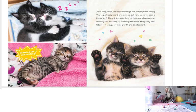I don't know if you can see, but Nigel fell asleep while I'm reading. I don't know if that means that it's a really good book or a really boring book. Hopefully he's just a sleepy kitten. I think everybody's taking a little nap, but we'll be playing with them a little later, so they're going to need their rest.